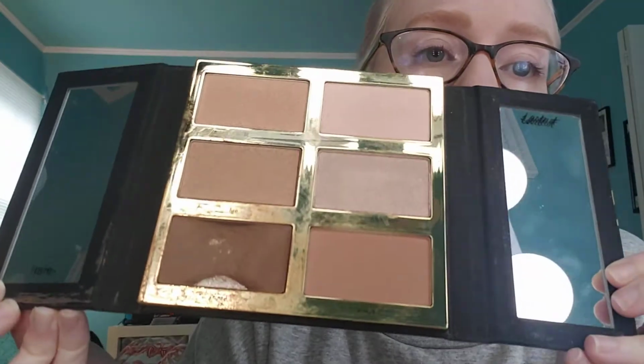Okay, the Tarteist palette, not Tarteist, I got rid of that before. This is the Pro Glow. Oh my gosh, this is so messy. I actually used the cream, the darkest one, for a show, as you can see there. But the highlight shades, they're really pretty, but I have other highlighters I like. So this is going in the trash because I've used it very well. I used it for a show. Thank you very much.